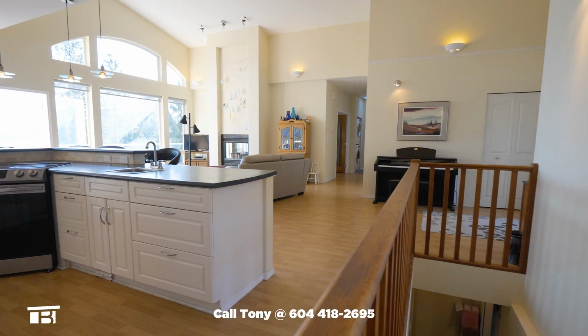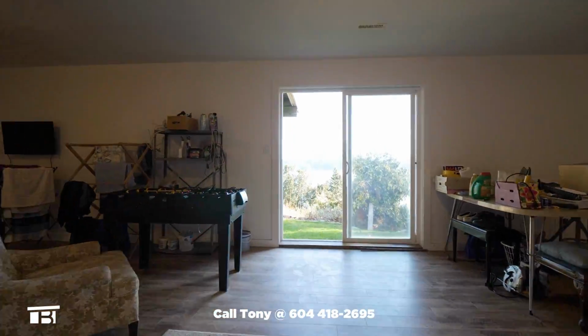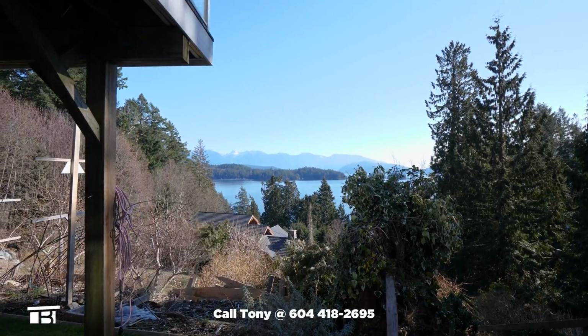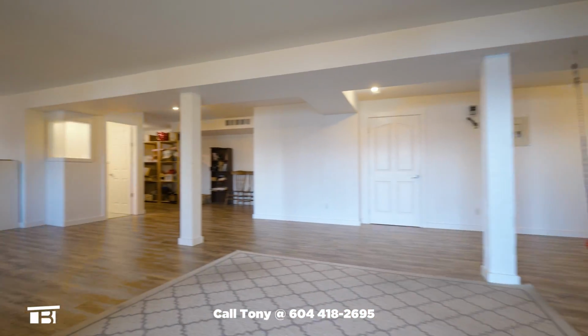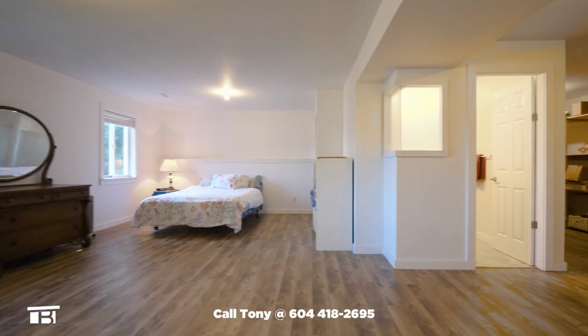Back in the kitchen, we take the stairs down to the walkout basement. The basement has patio doors that open to the backyard and again show off that breathtaking view. This lower level has been finished and could be used as an office, a studio, or a man cave. Or pop up a few walls and create some additional bedrooms.